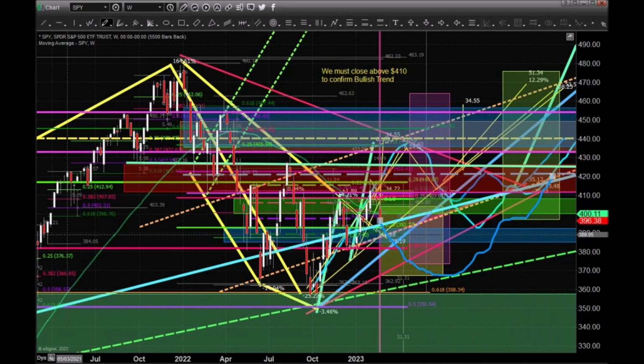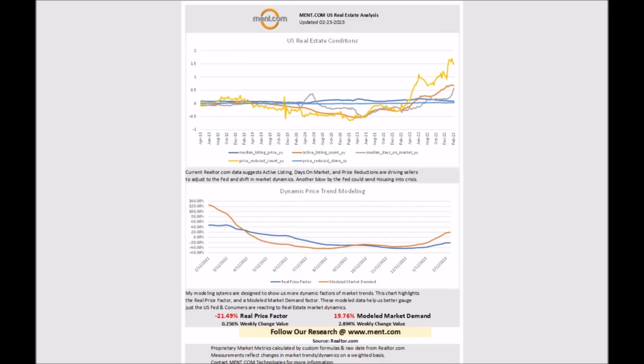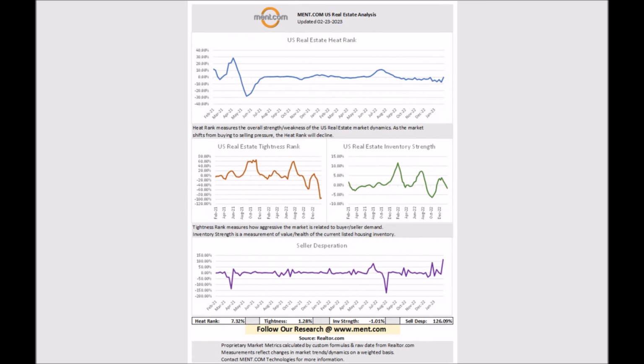Okay, let's get into the, where are we? I think we're here. Let's get into the MENT Rotational Modeling System and real estate update. So let's start with the real estate.